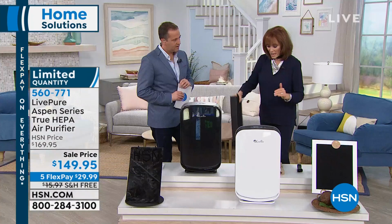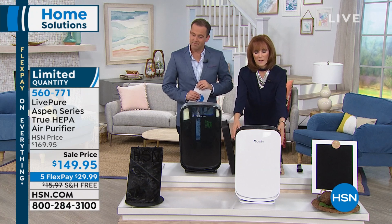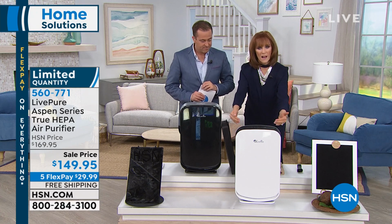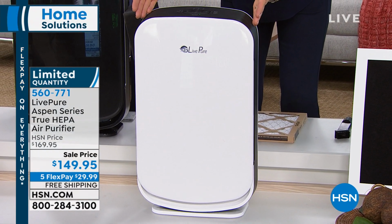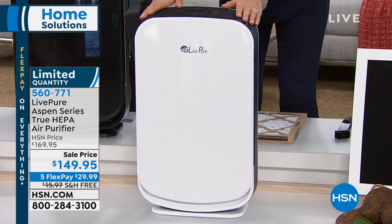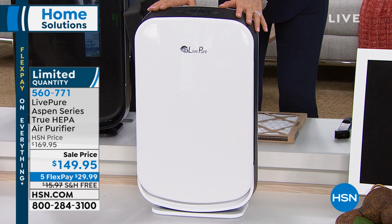It's an incredible unit, and not only that, it's pretty. Here's what's different. You see how that's a flat front? On many of them, it's grills, and the grills collect dirt, and they look ugly. Such a good point. This looks like a piece of electronics, like some of your other big companies. It is a beautiful unit.